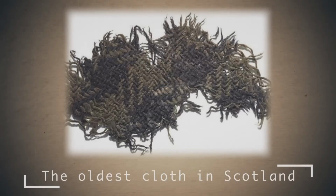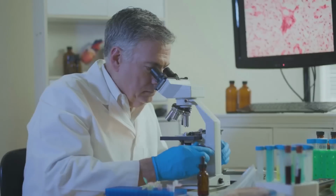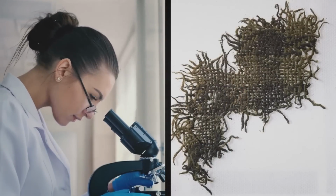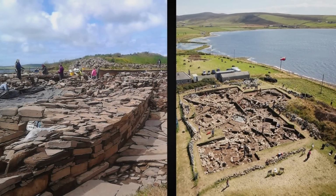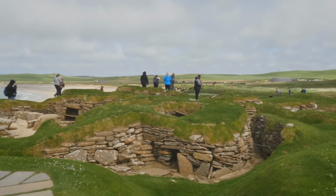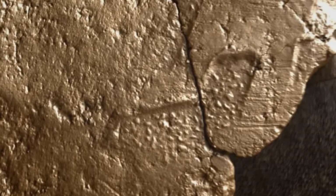The oldest cloth in Scotland. To be honest, the fabric from the Neolithic period practically doesn't survive. The study of textiles by scientists takes place on the basis of prints on the ground or clay. So it was in this case. When in Ness of Brodgar in Orkney, Scotland, an imprint was found that a cloth left when its pot was pressed against wet clay 5,000 years ago.